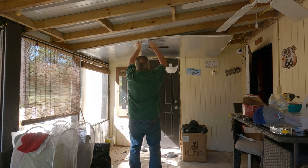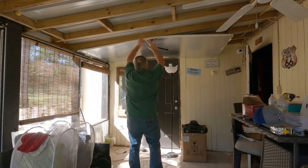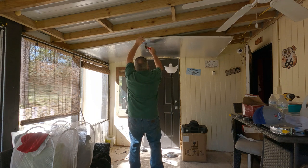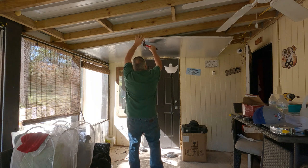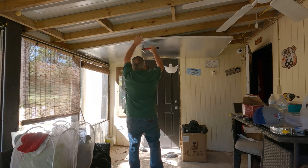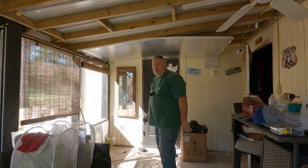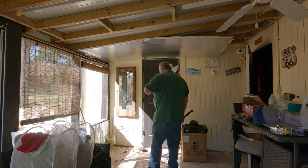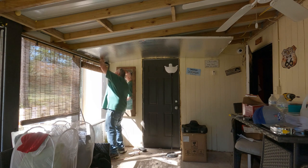All right, I'm going to go ahead and pop a nail in here right now. You can just puncture that through and push it up, and then you know you hit a stud. Good enough. Why waste any more nails? One will hold it. And I can see the studs.